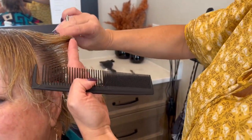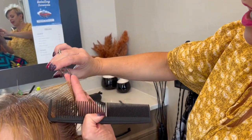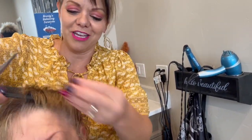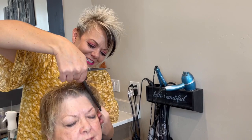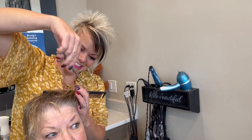Isn't it the best, though, getting your hair washed and cut? Oh, yes. And especially having a new style. It makes you want to do it. It makes you feel new. I go get a haircut and then I don't know what to do with it, so I just style it the same way all the time, no matter what the cut is.